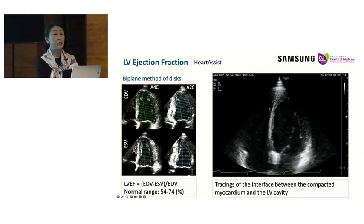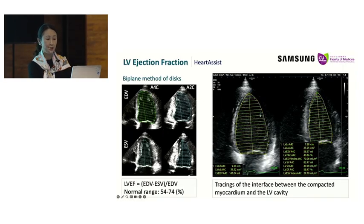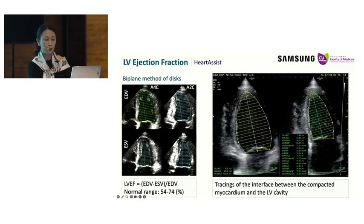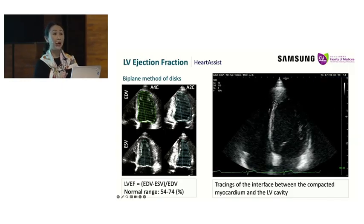So now we look at systolic function. I don't know whether you do the heart scan yourself, but in the old days you had to do everything manually. But with HeartAssist, the automatic tracing of the interface between the compacted myocardium and the left ventricular cavity can be achieved, as shown in this video. And then this is basically the apical view.